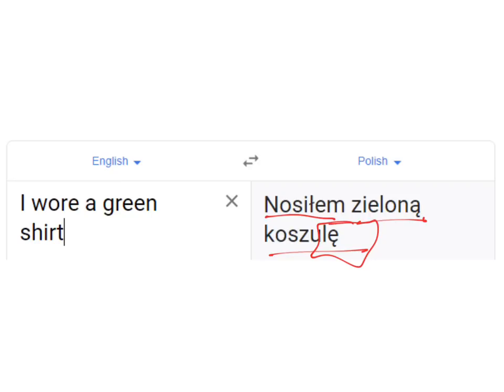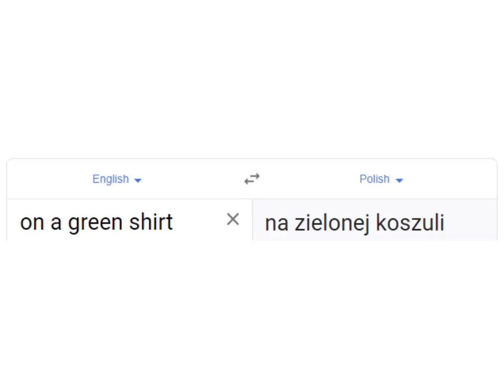So the endings on the adjectives and the nouns are changing based on how they're being used in a sentence. And there are a lot of these, right? A lot of different endings. Let's say I'm standing on a green shirt. The word for on is na, and the ending's going to change. Instead of zielona koszula, it's zielonej koszuli.